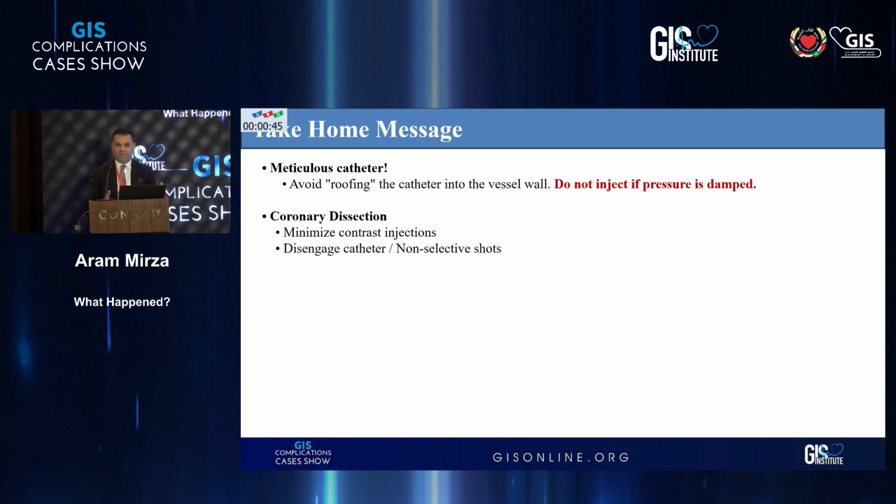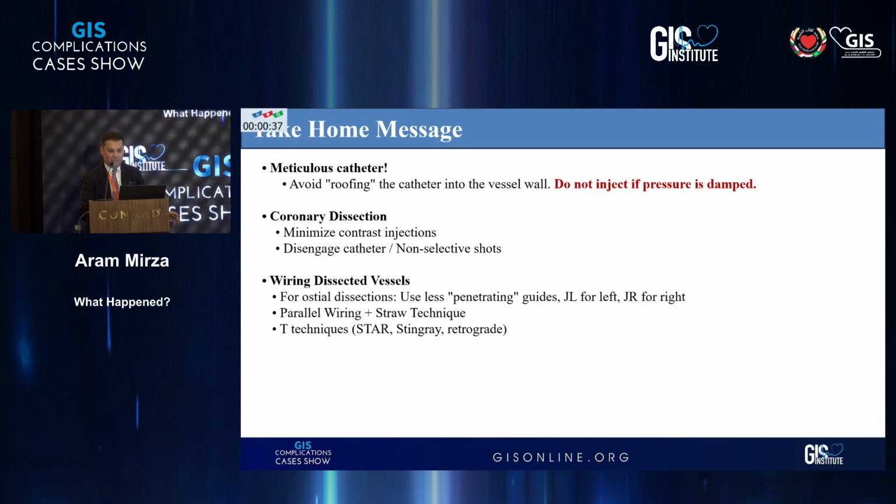Whenever you have coronary dissection, please do not inject. Do not inject. Do not inject. Disengage the catheter, and a non-selective shot is the best way. For wiring, for ostial dissection, use a less penetrating guiding catheter. Judkins is the best way. Please avoid deep-seated guiding catheters like EBU and XB, and the parallel wire technique is one of the good ones.